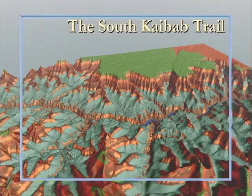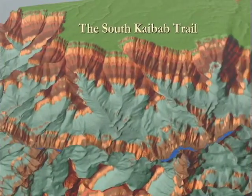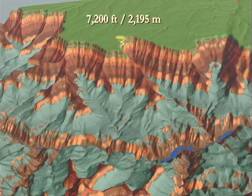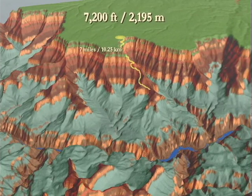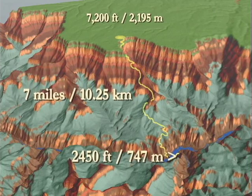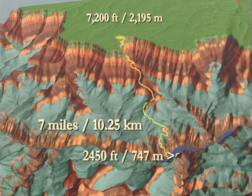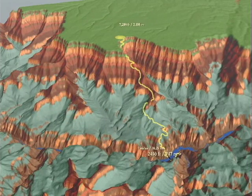The first trail we'll look at is the South Kaibab. The South Kaibab begins at an elevation of 7,200 feet and in a little over 7 miles drops 9/10 of a mile to arrive at the Bright Angel campground. There are 4 important points to remember about the South Kaibab.